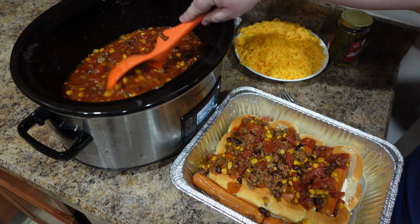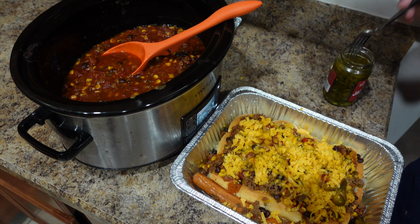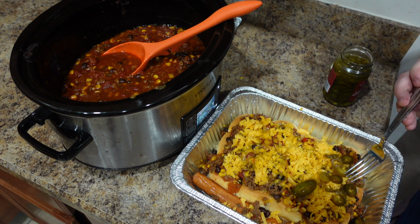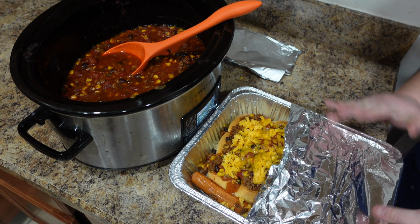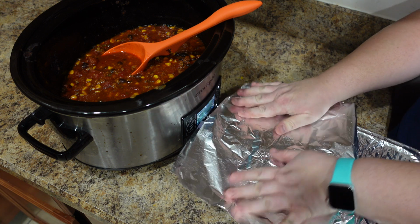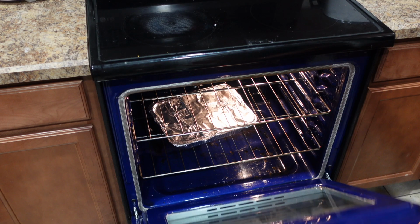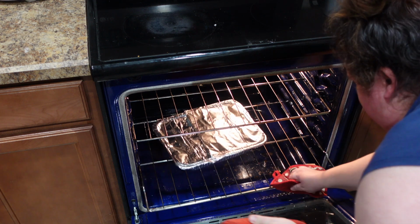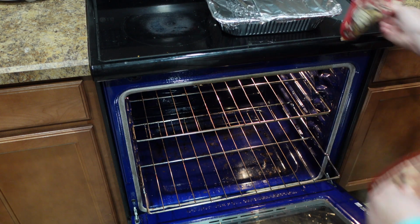I then scooped some of the slow cooker chili right over that sausage and topped it with some cheese. I personally love sliced jalapenos, but John doesn't, so I added the sliced jalapenos to my side. I didn't have any diced onions on hand. I probably would have done that, but basically any topping that you like on a loaded dog, you can feel free to add to this. Those got baked with some foil on them for about 25 to 30 minutes. Let's see how they measure up in our taste test.